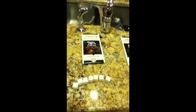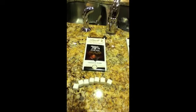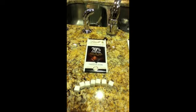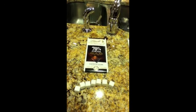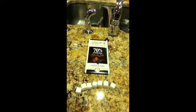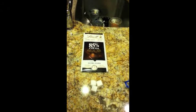as compared to an entire, mind you, this is a big, see there's my hand, a big chocolate bar. It's only got 7 teaspoons for the whole bar. 70%. That's why I always recommend 70% cocoa or higher, because it's not much sugar. 3 teaspoons of sugar in this 85% cocoa bar. How cool is that?